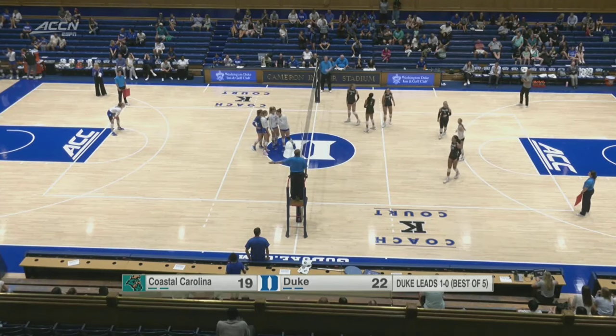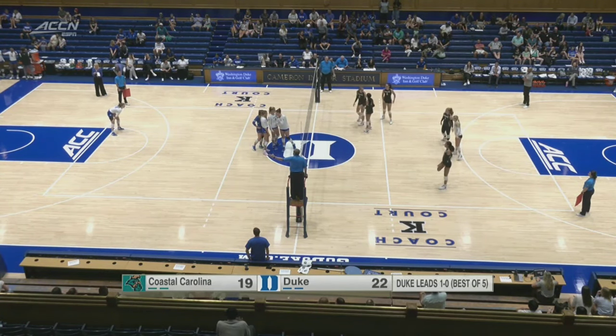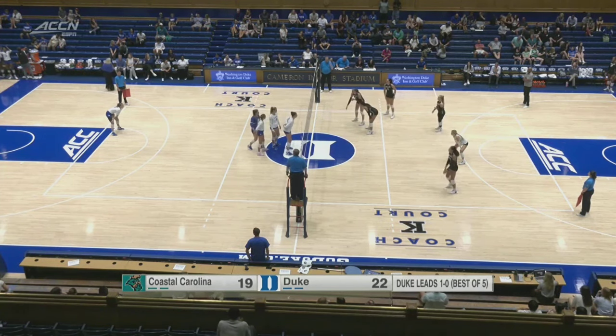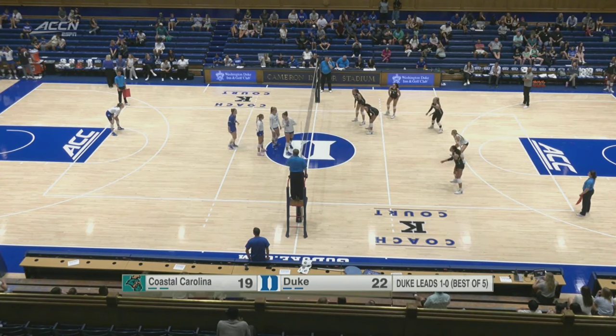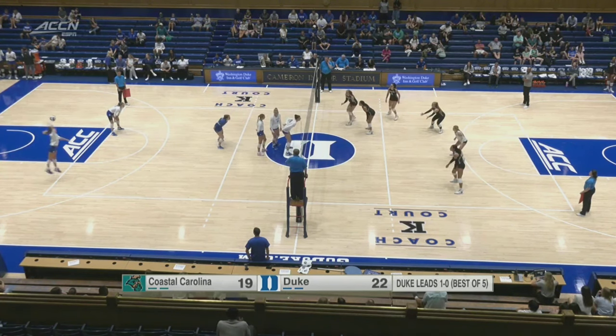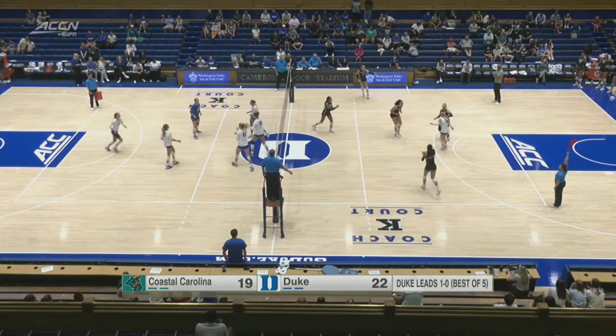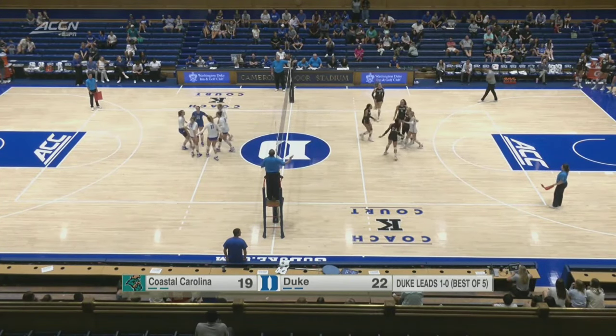Revis to the back row for Richardson. Now in the middle, another powerful swing by Robinson. Feed the middles, good things happen. Robinson with her sixth kill of the contest. And Duke by two, 6-4. Blue Devils have scored the match's last three.